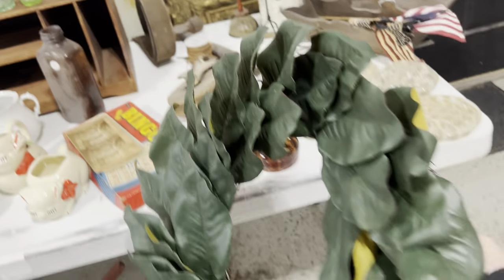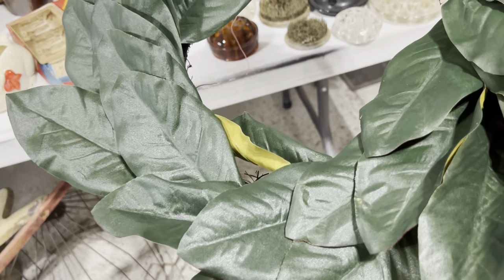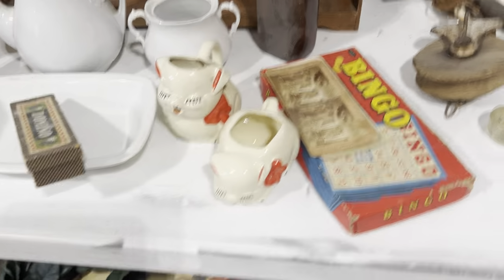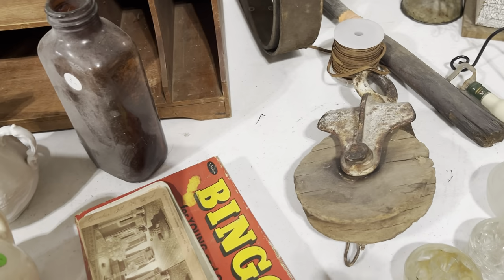She had lots of craft stuff. So this was a magnolia wreath. I've actually used these before. This is the same exact one, probably from Hobby Lobby, or I thrifted it. You know, I thrifted it. I tried not to pay full price.